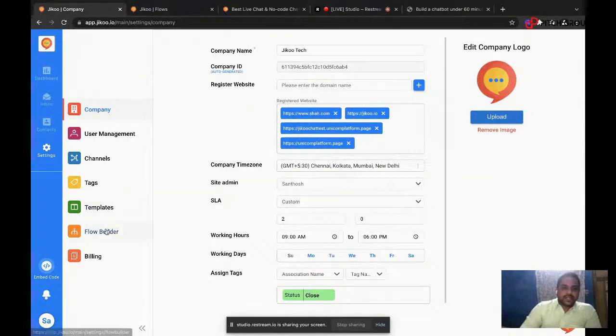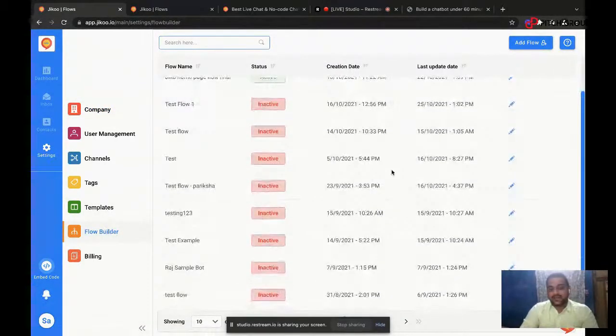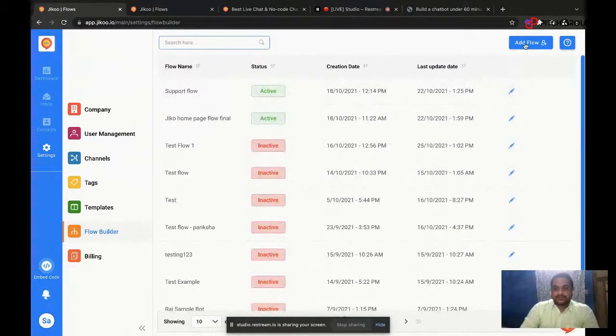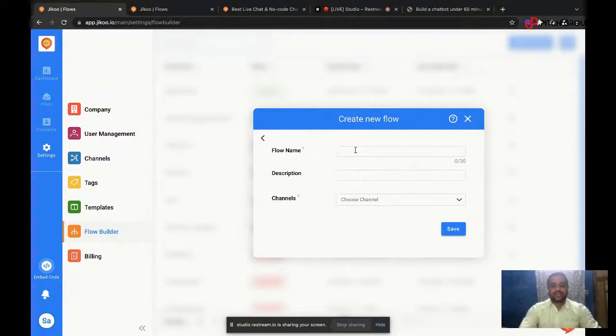So now let's get into the bot and see how bots can be built and specifically how they can be taken live. In Jikoo, you can either use a template or create the bot from a blank flow. Since this is a from-scratch session, I'm going to take a blank flow and show you how to create a bot from scratch. So again, I'm just going to name the flow PG webinar.